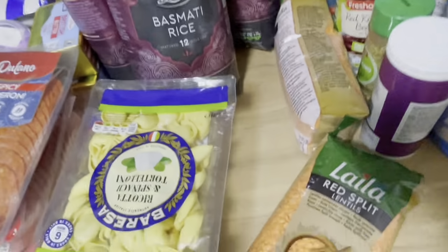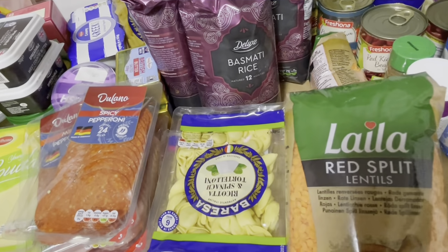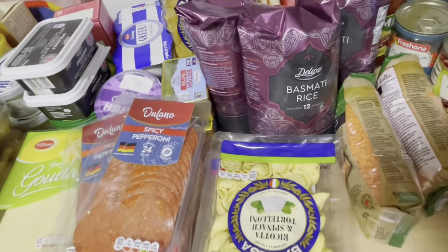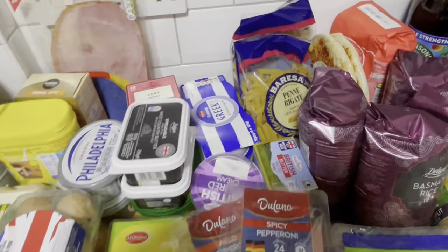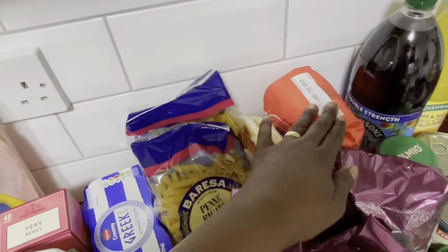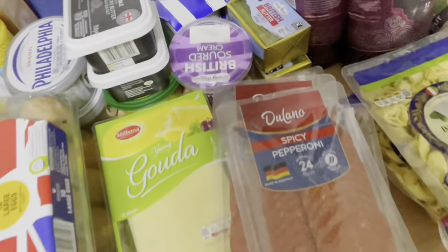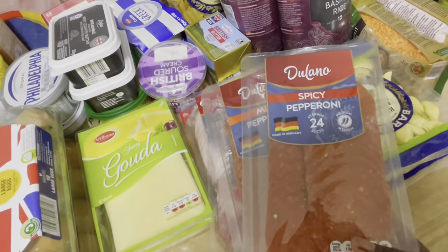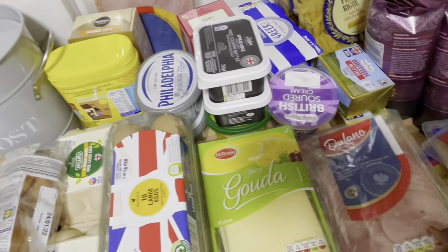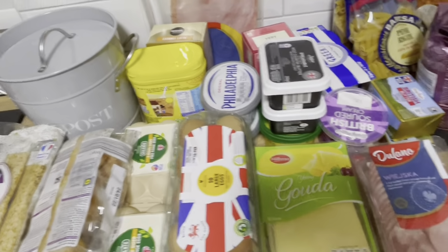And as I said, a good alternative to meat is also having things like lentils and beans and things like that, which are really good alternatives rather than eating meat all the time. I bought those pastas. I also bought one pack of plain flour. These are the pepperonis. We usually buy them for making pizza, and this is stuff for breakfast. So this one could last about 2 weeks.